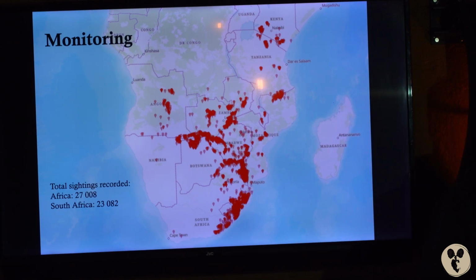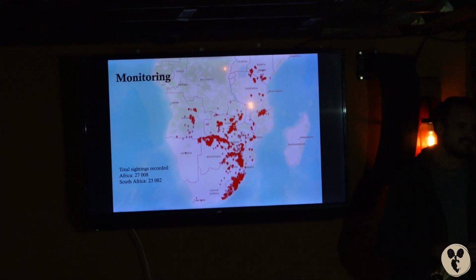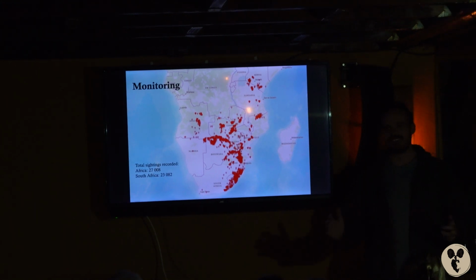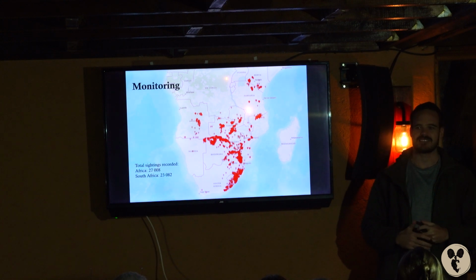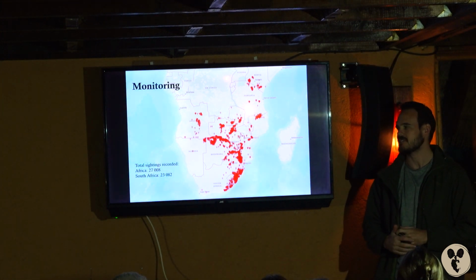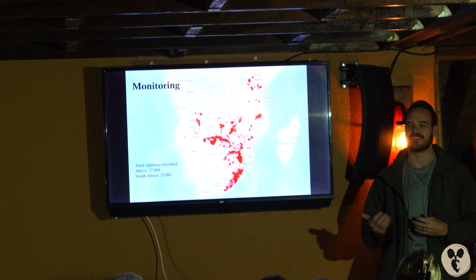Answering your question: how do we track the birds? This comes down to our whole monitoring side of things. Ground hornbills are notoriously difficult to monitor. Tracking devices have been put on the birds in the past, but it's been very difficult to put tracking devices on without injuring the birds.